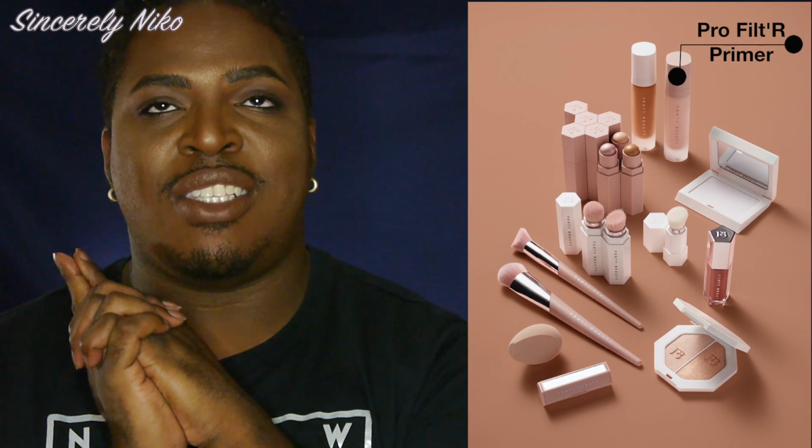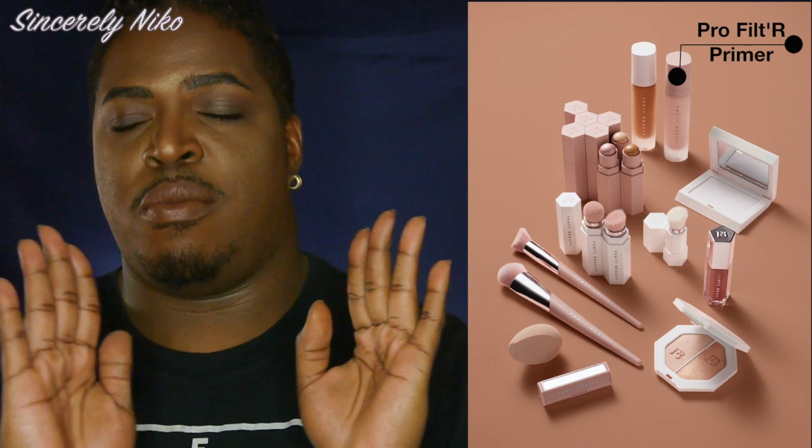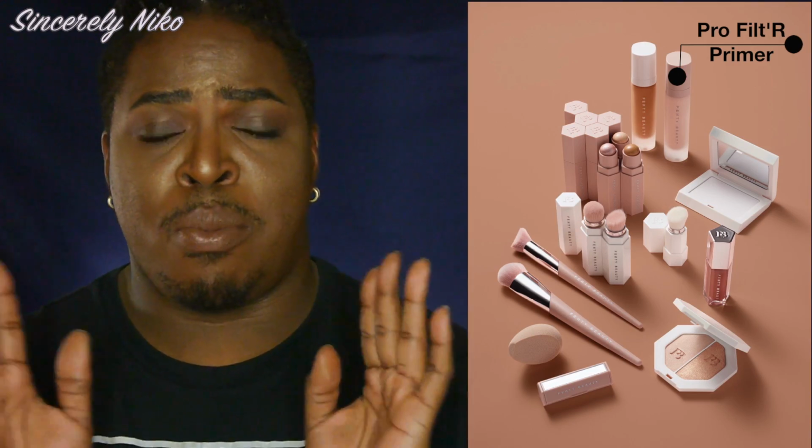Alright, so the first thing that I want to talk about from this photo right here is no other than the primer. The primer is very velvety, and that's what it is. It's a velvet finish, soft, powdery, apricot color primer.